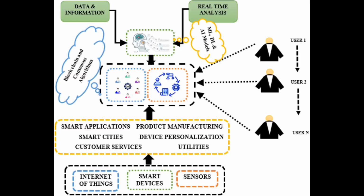This hands-on experience is critical to understanding the technology's limitations and potential. Scalability validation. Successful pilot projects can validate the scalability of blockchain applications. Demonstrating effectiveness on a smaller scale can provide the confidence needed for full-scale implementation, reducing the risk of larger failures.